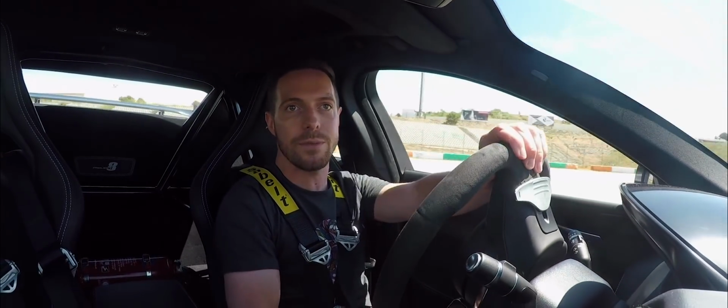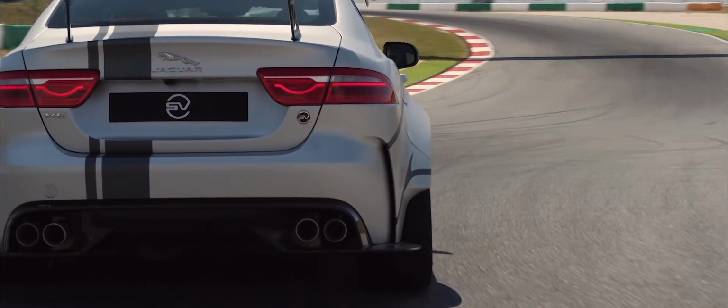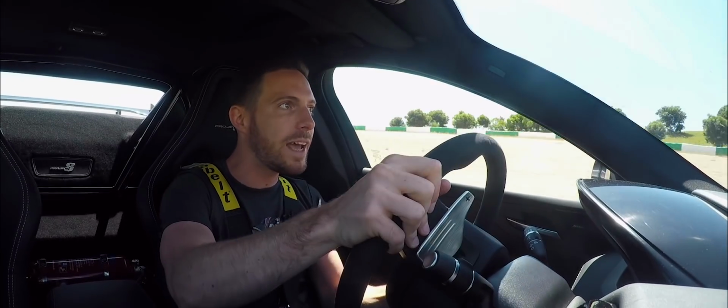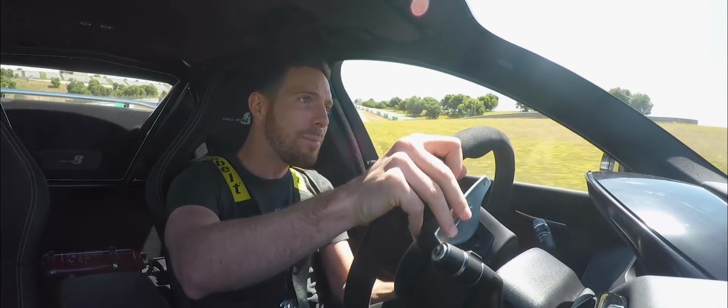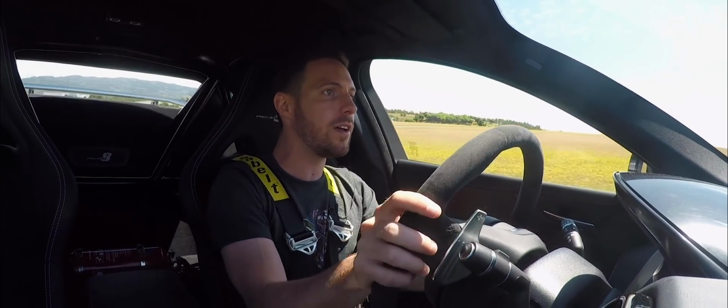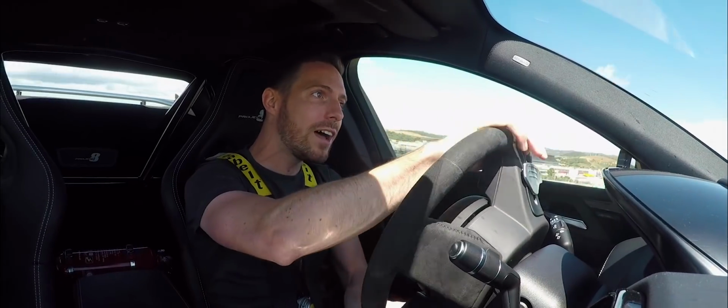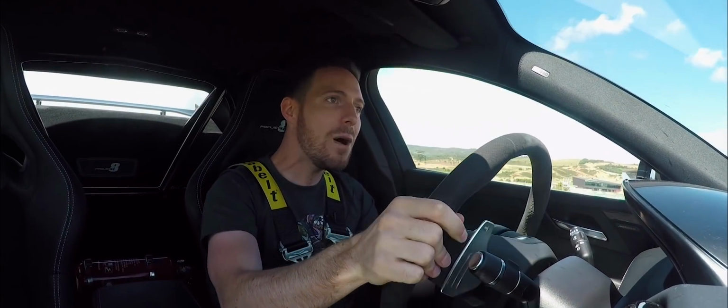Really, the XE was originally developed to be a motorway car. That's what it's for, isn't it? To have a 4-cylinder diesel engine and to hack up and down motorways. But by going to town with it, they've turned an otherwise very humble motorway car into a monster of a track weapon. It's a monster.